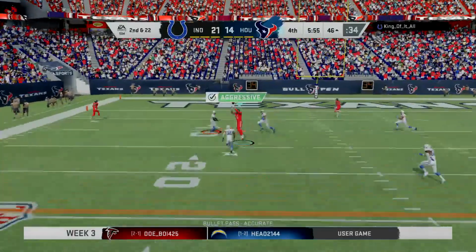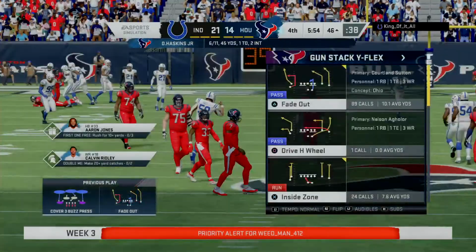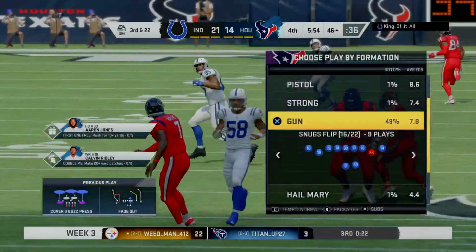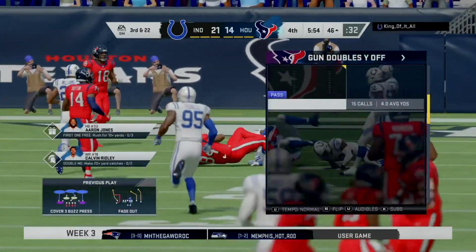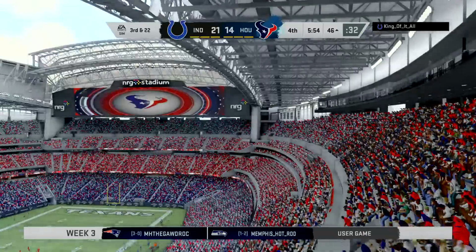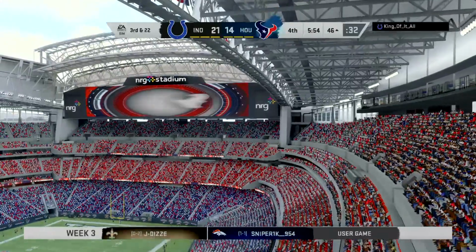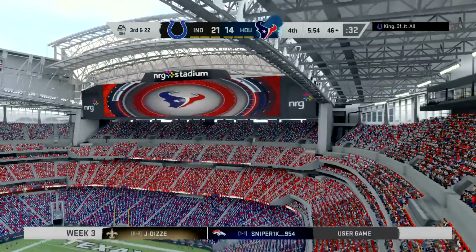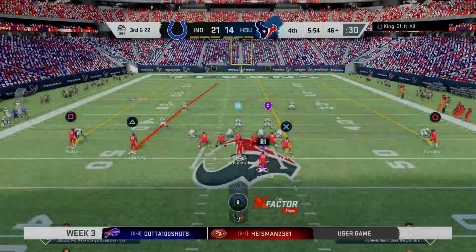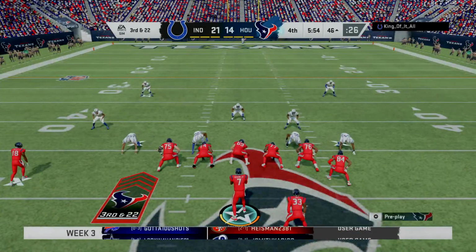Looking here for Smith downfield. And this is going to wind up incomplete. The coverage there too strong on the deep ball, and now they face a 3rd down. This defense was definitely alert to the possibility of the deep ball, and they were more than ready for it. They've got the lead, 4th quarter. Maybe can expect more passes like that downfield. The Texans on third down. Just 1 for 3 thus far. This will be 3rd and a mile.